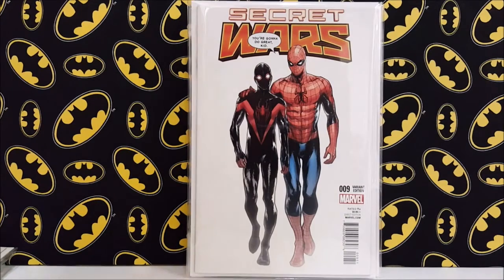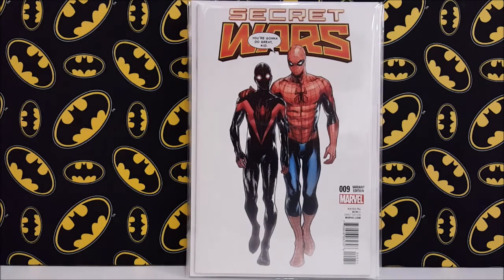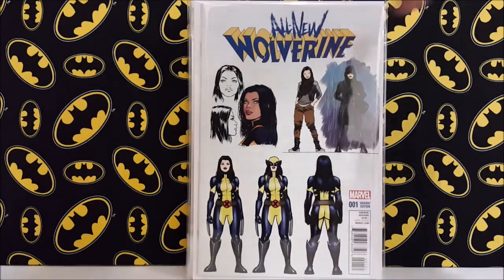Secret Wars #9. I wanted to get this cover when it came out, but I just wasn't going to pay what my store was charging for it, and luckily I didn't, because I got it for $4 a couple weeks later. That book definitely went down pretty quick. Love these design variant covers.